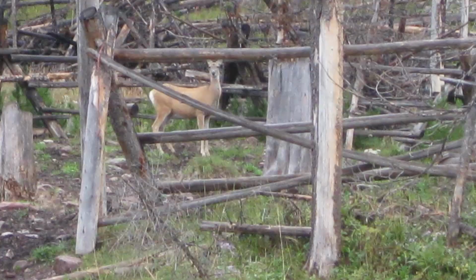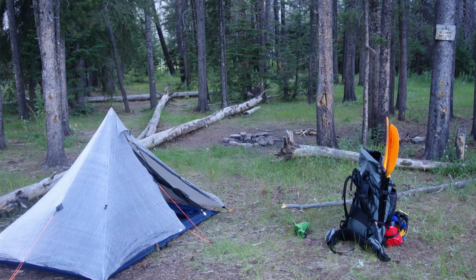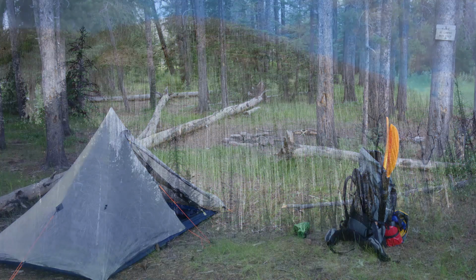Made it down to Indian Point Cabin and stopped for dinner on the porch. Then hiked another mile for a total of 19 miles that day and found a great campsite for the night.